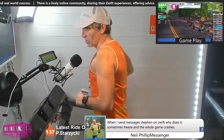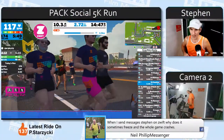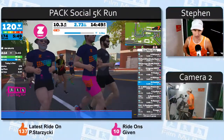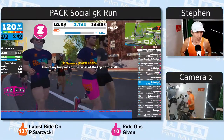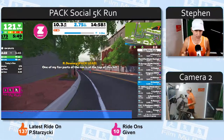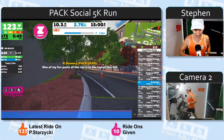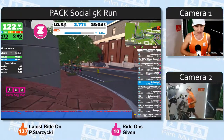Neil says, when I send messages on Zwift, why does it sometimes crash the whole game? Well, how are you sending them, Neil? If you're sending them with a computer keyboard, sometimes I've had that where I've pressed the keyboard and mashed the keys a bit and it does cause a conflict in the game and the game crashes.